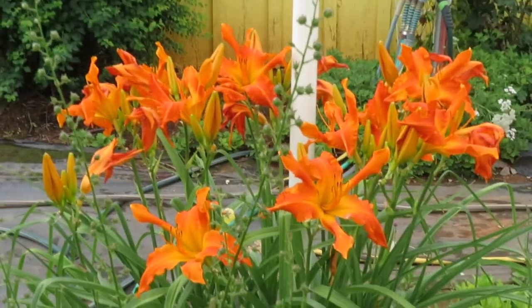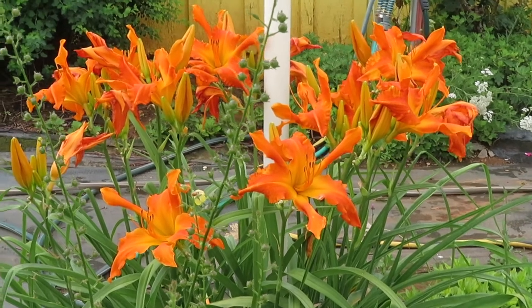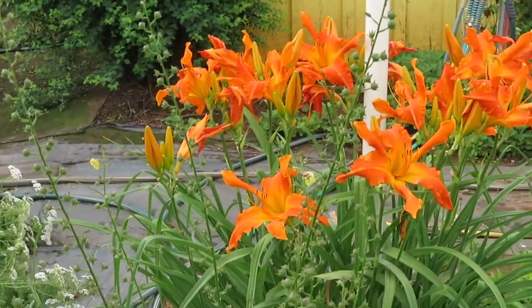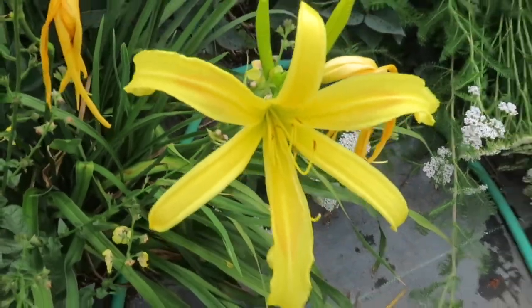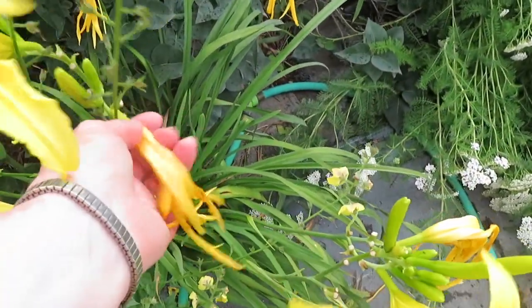And I'm glad I got it done, even though I don't know, because I did it before our little cool spell and rains came. But I figured, well, if they die, they're just going to die because they're going to anyway. But hopefully I saved some of them. We'll see.